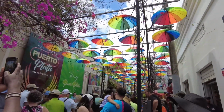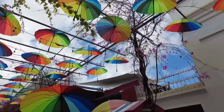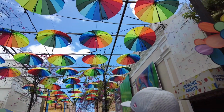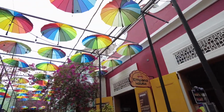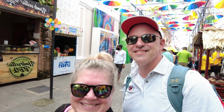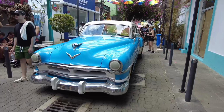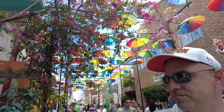This is the famous Umbrella Street. Wow. I think everybody's waiting for photos. We made it. Must be really pretty at night. It's a very short street.